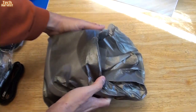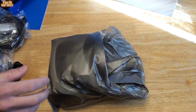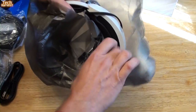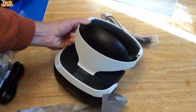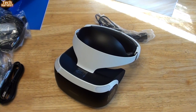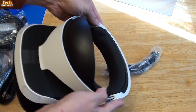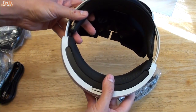So, first impression is that it's light. It weighs 1.34 pounds or 610 grams. Let's see what we got here. Now, from all reports, this is the most comfortable VR headset on the market right now. That's because the Vive and the Oculus kind of push the headset on the front of your face, whereas this has this halo up here that actually sits on your head. So it's more like a visor almost than a headset. But I haven't tried it on, so I can't tell you firsthand.